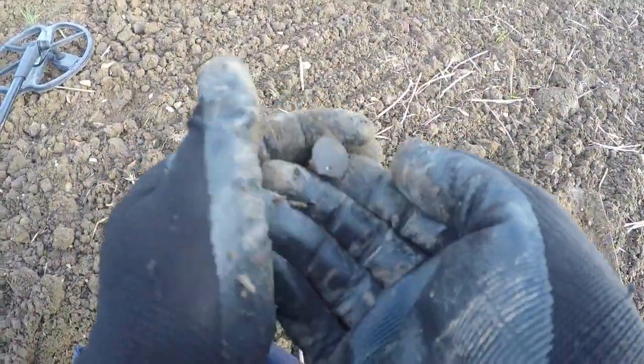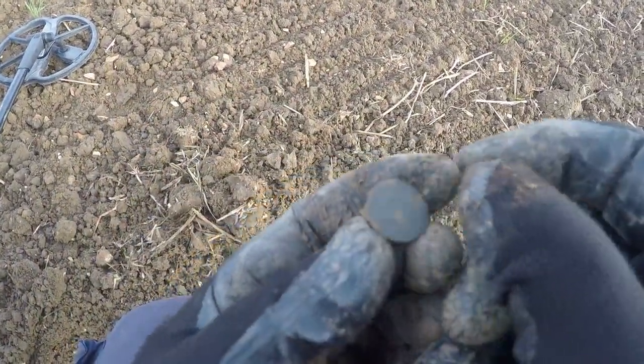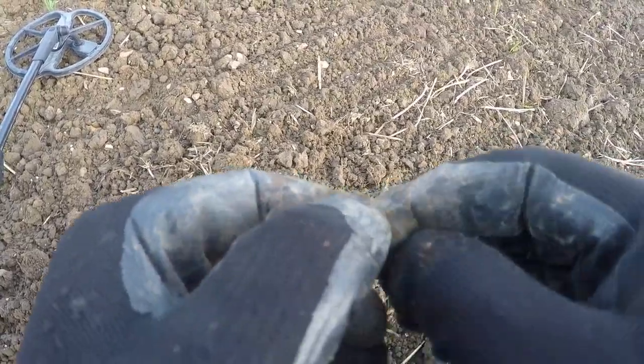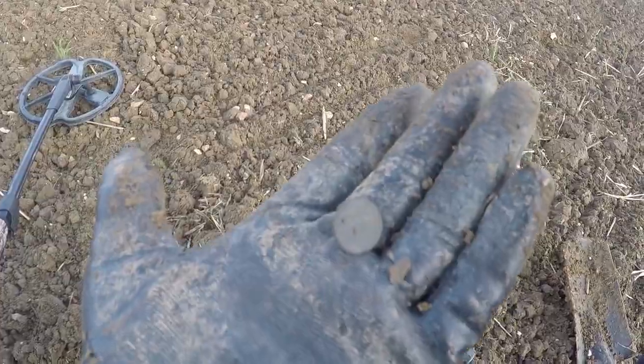I just got another 1208 signal, and thought it was a little coin, but it's not. It's a button, exactly the same as that last one actually, but there you go, a not so interesting button.